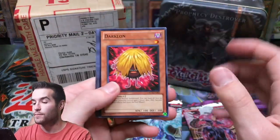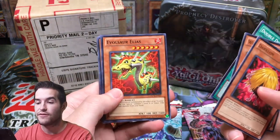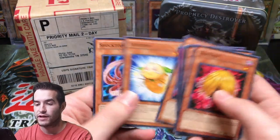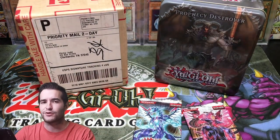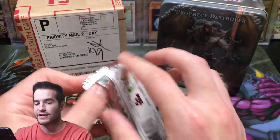Here we get a Darklon. Wind Up Honeybee. Double Defender. Evil Sword Elias. Insector Hopper. Counterforce. Dark Denipon and Shock Buzz. Yeah, I think this is when Insectors were actually good, like around this time, so it makes sense that there's some in here. Galactic Overlord.